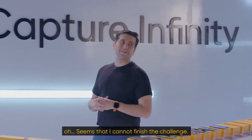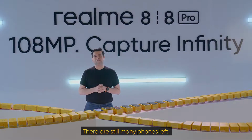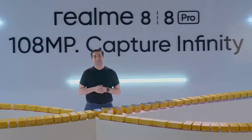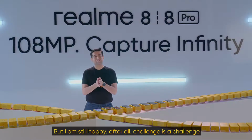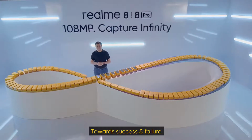It seems that I cannot finish the challenge. I've unboxed 8 phones in 3 minutes. There are still many phones left. Seems unboxing phones takes more time than I assumed. But I'm still happy, after all, a challenge is a challenge. With every challenge, you should have the right attitude towards success and failure.